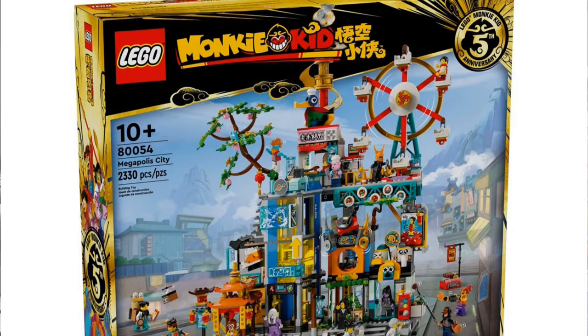80054 Megapolis City. Megapolis City? Megapolis, Megapolis. Anyway, it's a big old city, and it's for Monkey Kid. Monkey Kid is a Danish toy company's best efforts at appealing to a Chinese market.